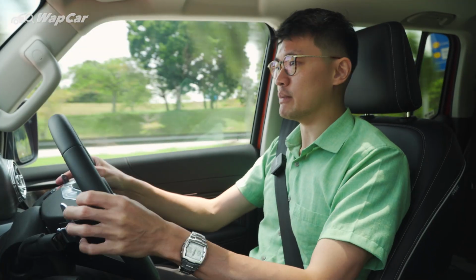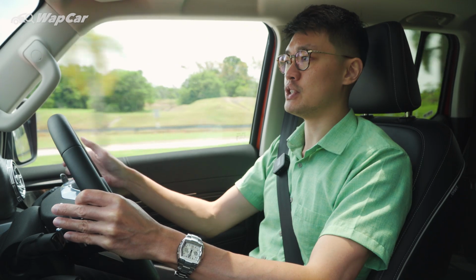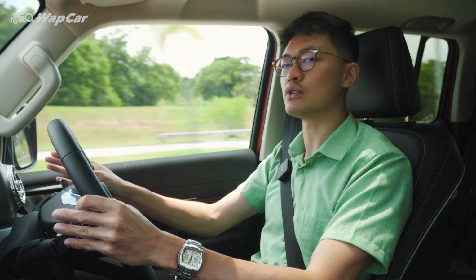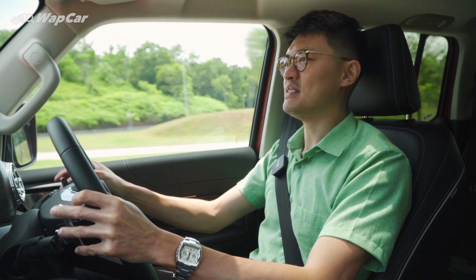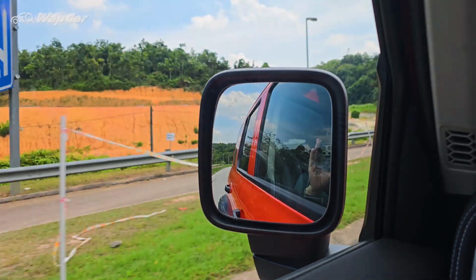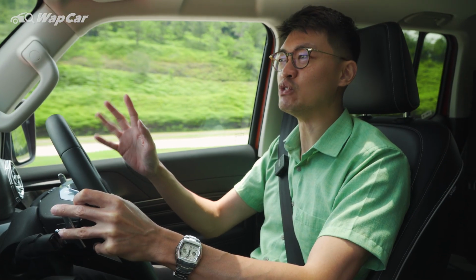Okay, in terms of refinement, we've got double glazed front windows and windscreen. Plus those Michelin tires I talked about earlier on, they do a good job of cancelling out tire noise. So it's not too bad. But with aerodynamic properties similar to a brick, you're gonna hear quite a fair bit of wind noise, especially when you begin to hit 90 to about 100 kilometers per hour.